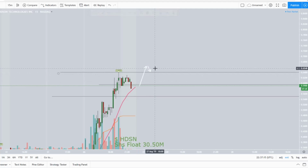We want to see it breathe. We want to see a pullback, stabilize. We want to see bullish reversal candles. You've got to be having your confluence going on. I don't know what you use, but you've got to be using something.